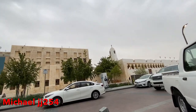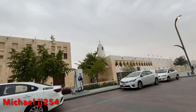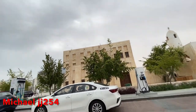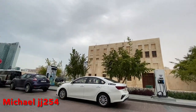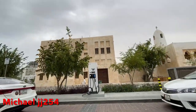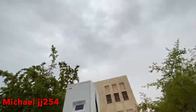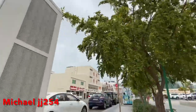I see here, I think this one is electric charge. What is that? Electric vehicle, the charging points. So here they have this electric vehicle for recharging. You wanna recharge your electric vehicle over here. So no car is charging, but they charge here. You park your vehicle here and you charge using these machines.